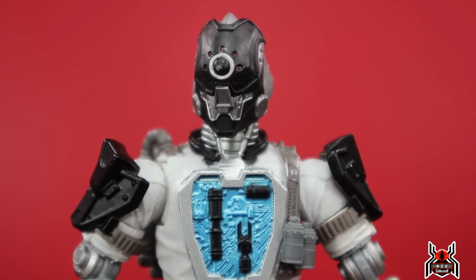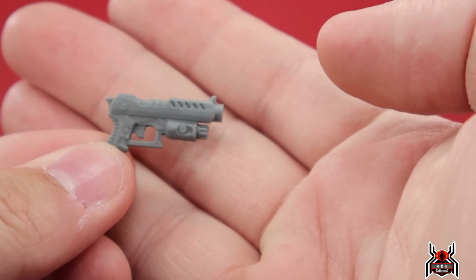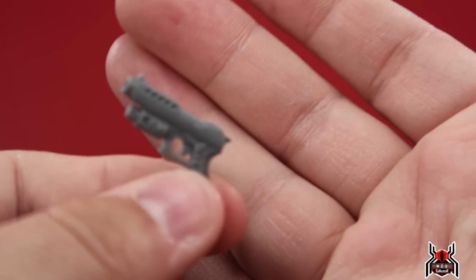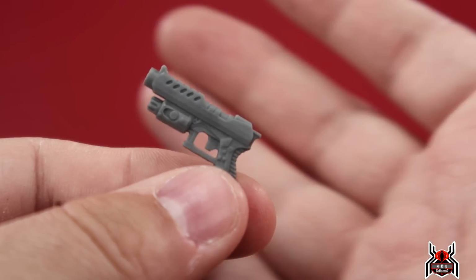So pretty awesome. And then the other additional accessories, we do get a handgun here, and this is done, unfortunately, just in a generic gray plastic color. Some paint would have been nice, but we get paint in other places that the other Cobra Bat figures did not come with. But anyway, there's the handgun.